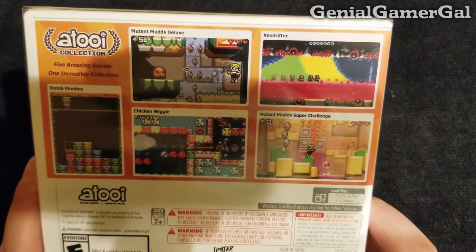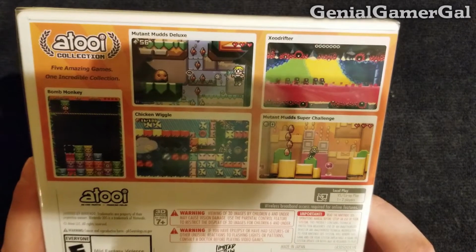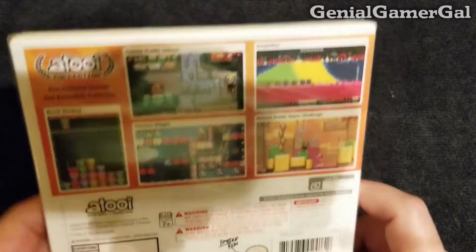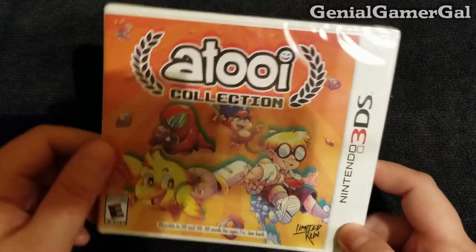Mutant Mudds is in there, and I think I do have Mutant Mudds on the Switch. I don't remember which version I have though, but I do have a couple other games on the Switch. But I said, hey, it'd be pretty fun to have the nice little collection of it, so I grabbed the collection from Limited Run.